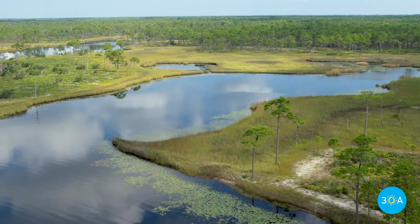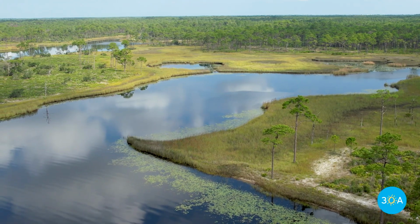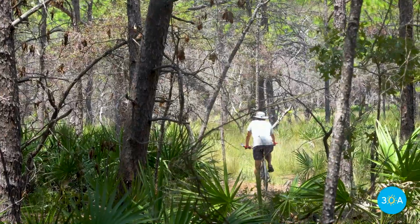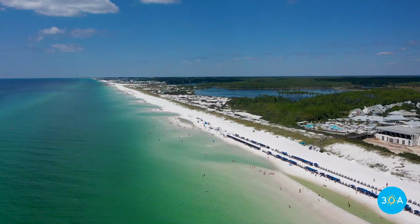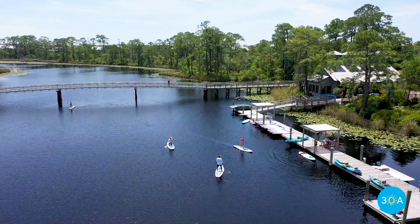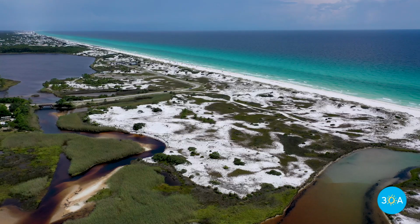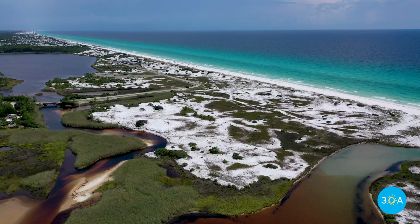To the north is a 15,000-acre Point Washington State Forest, crisscrossing with trails for hiking, biking, and off-roading. On the east side of the lake is Watercolor Inn and Resort. There's a boathouse here where you can rent paddleboards and kayaks to explore Western Lake to its fullest. And to the south, well, it's kind of nice too.